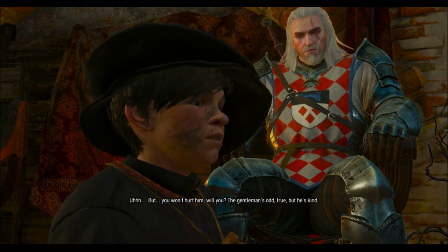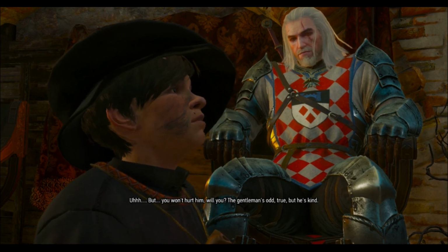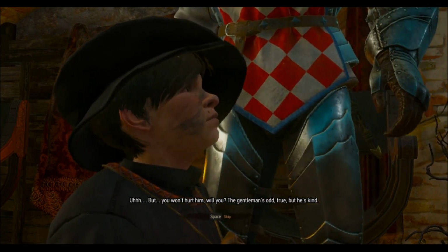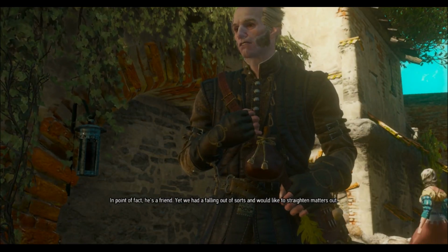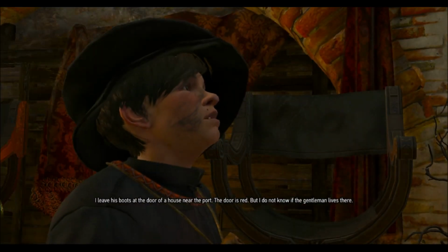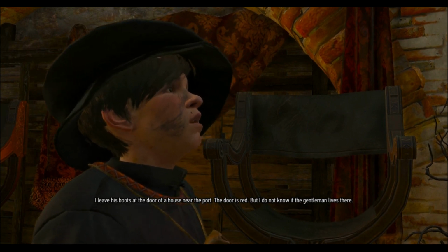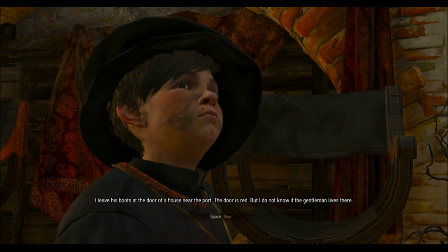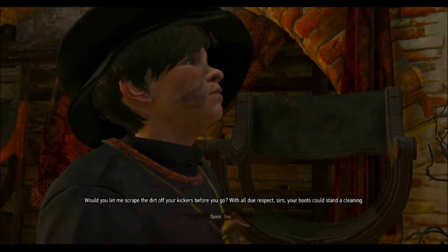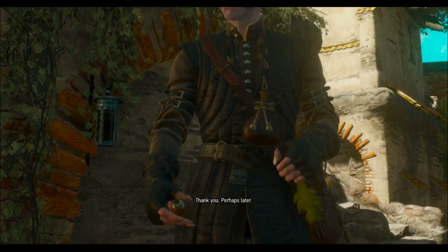But you won't hurt him, will you? The gentleman's art true, but he's kind. In point of fact, he's a friend. Yet we had a falling out of sorts and would like to straighten matters out. I leave his boots at the door of a house near the port. The door is red, but I do not know if the gentleman lives there. Worth checking. Let me scrape the dirt off your kickers before you go? With all due respect, sirs, your boots could stand the cleaning. Thank you. Perhaps later.